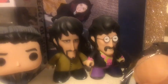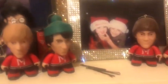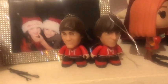Then we have my little Beatles Let It Be music box, which is really cute. It was a gift from a friend, along with my George Harrison and John Lennon little Titan figures, plus my Monkey Men Titan figures, which are really cute.